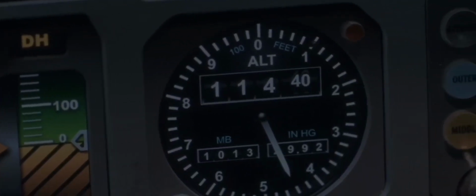Kathmandu Tower, good afternoon. Pakistan 268, 25 miles at 11,500. Just a few minutes before impact, the first officer reports being 25 miles from the airport at the correct altitude of 11,500 feet. Pakistan 268, report 16 miles, wind 180, expect Sierra approach. Roger, calling at 16 miles, expecting Sierra approach.